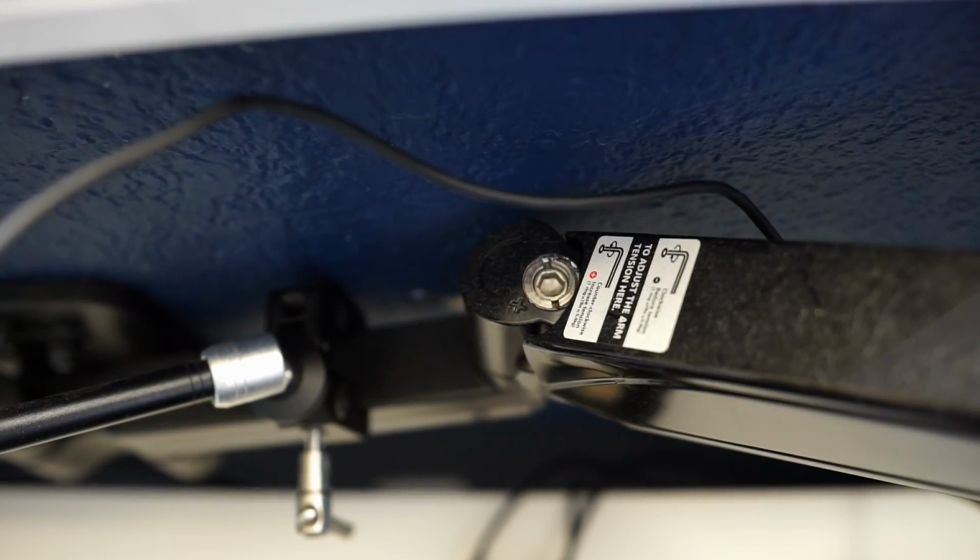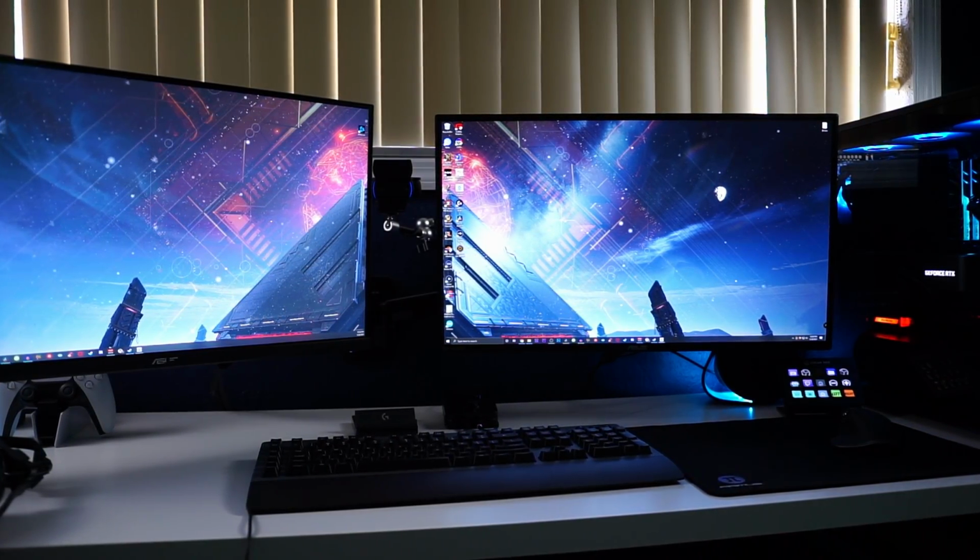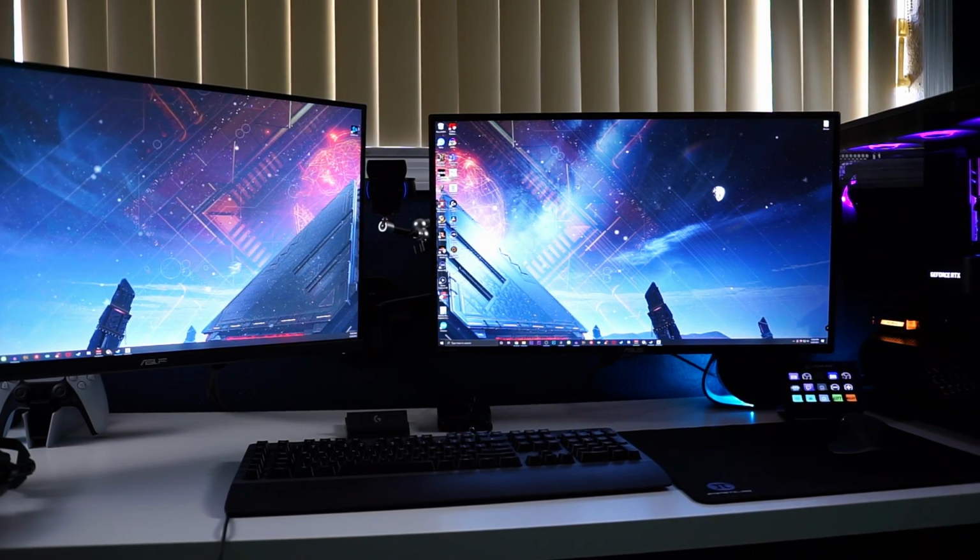I did notice, in the beginning when I first got this monitor mount, that my monitors were slightly going up, and it was because I think I had the tension too high. The monitor just didn't have enough weight, so it would constantly go up. So all I had to do is tighten it a little bit, or I think loosen it, and that way it stabilized. But that basically concludes everything I need to tell you guys about these monitor mounts.